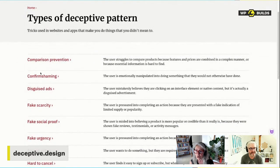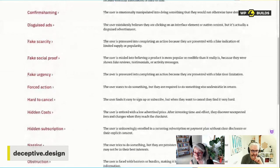We're looking at comparison prevention, confirm shaming, which is when people just go, are you sure you don't want to get the coolest download ever? Do you want to be a saddo and not get this? Because people think that being funny is great. It isn't. They phrase the question in terms of, you are a bit of a loser if you click on this button. Are you sure you don't want to miss out on this cool deal? All the cool kids are doing it. That kind of thing. It's weird. It never works on me, that one. I just think, it works on me as in it triggers me. Furious. Fake scarcity, fake social proof, fake urgency, forced action, hard to cancel.